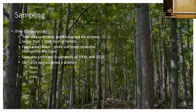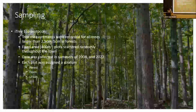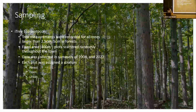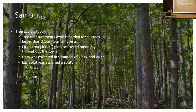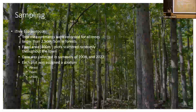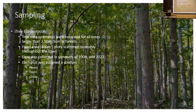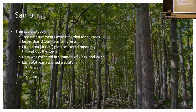So, as part of this, the town of Ajax contracted the TRCA to do a tree study, and that's where I did my internship. So yeah, the sampling used the iTree Eco protocol. That's mostly for carbon modeling, but I didn't use it for that. So yeah, we measured all trees larger than 2.5 centimeters, or 5 centimeters in forest, by DBH.